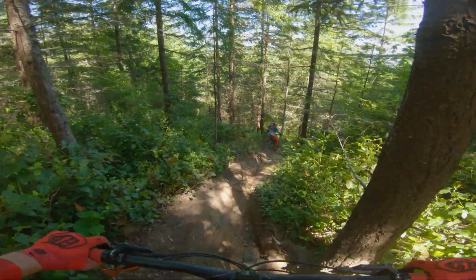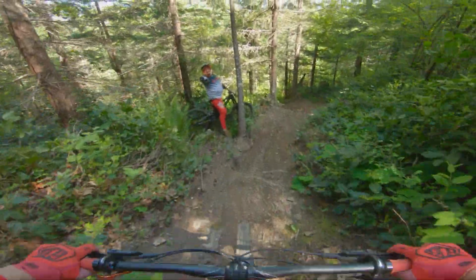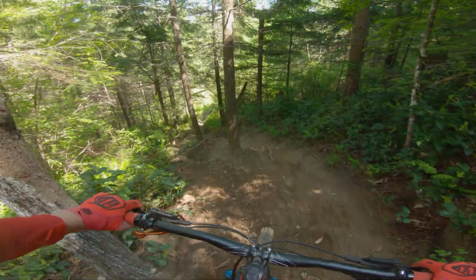Oh no. Oh no. I hit that. I tried to go all around the trail. Yeah. I clipped my pedal on that stump. Oh no. And then got chucked off the seat.